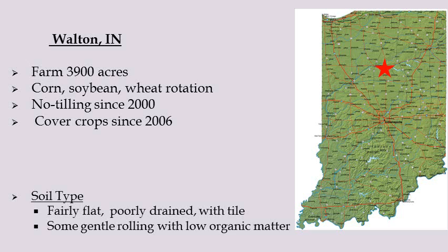We took it on probably six years ago or so to try to cover every acre on our farm with cover crops. It was a daunting task. It was difficult at first, and now it's just commonplace. To give you a little idea on our soils, they're fairly flat. We do have some gentle rolling soils. They're poorly drained naturally, and we do have to use tile drainage. A lot of clay content, and we do typically have low organic matters.